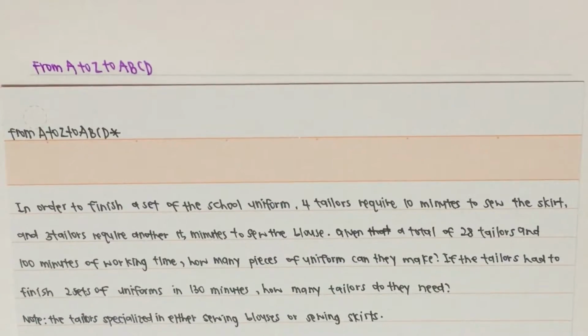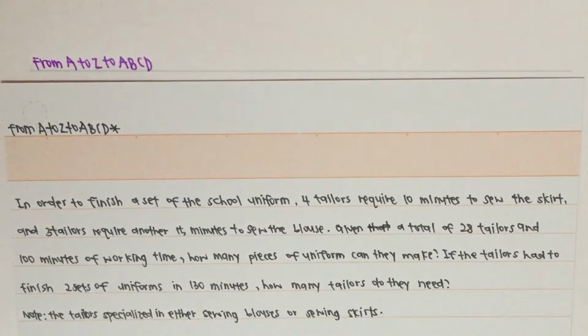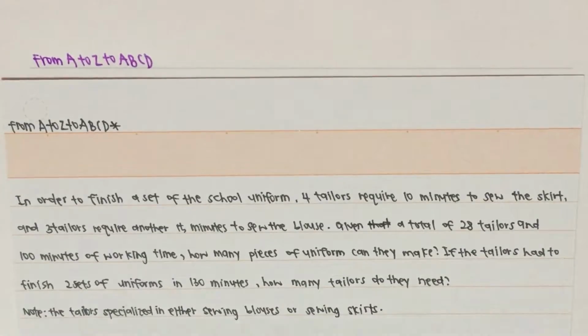Just a clarification: we are assuming that the tailors are specialized in this question. So the tailors that are specialized in sewing the skirt will not be able to sew the blouse. This is not real in the real case, but for this question, let's just assume this.